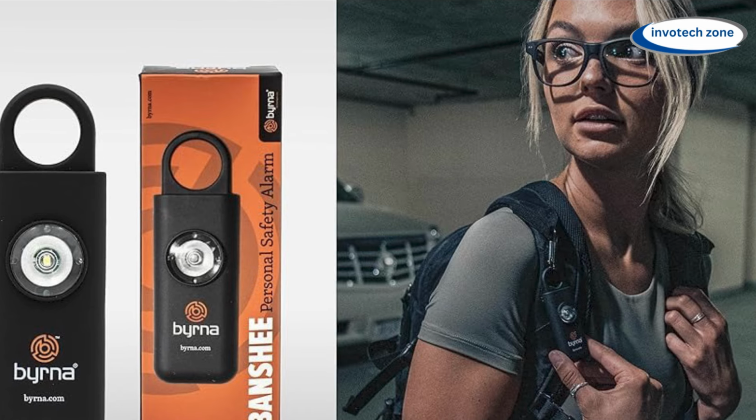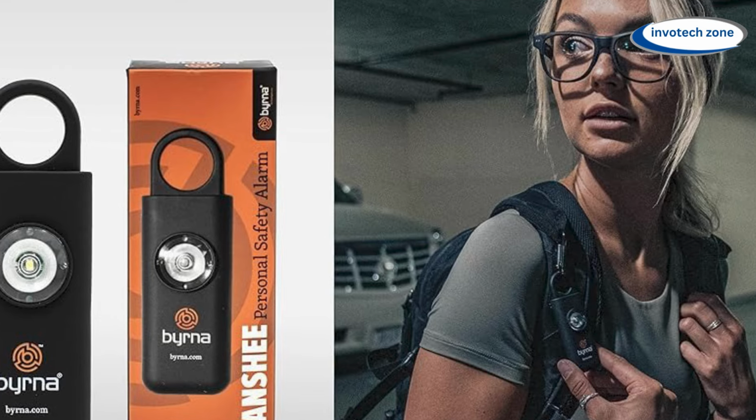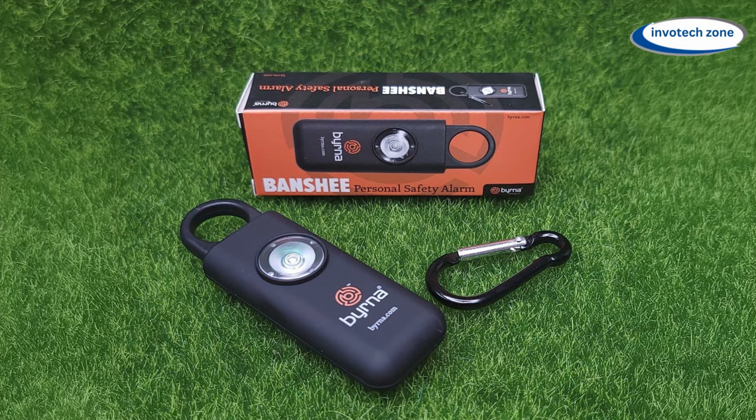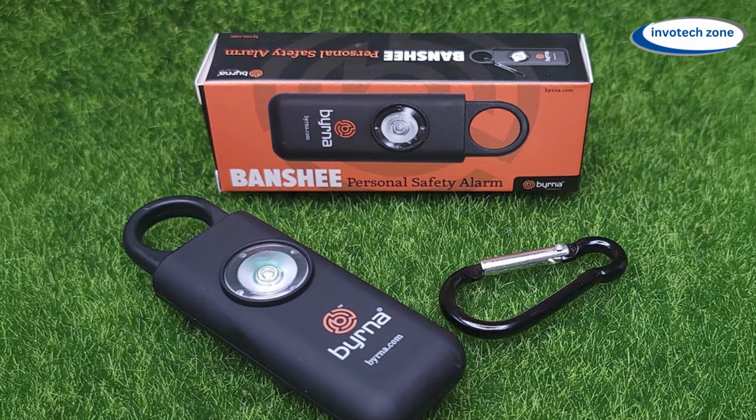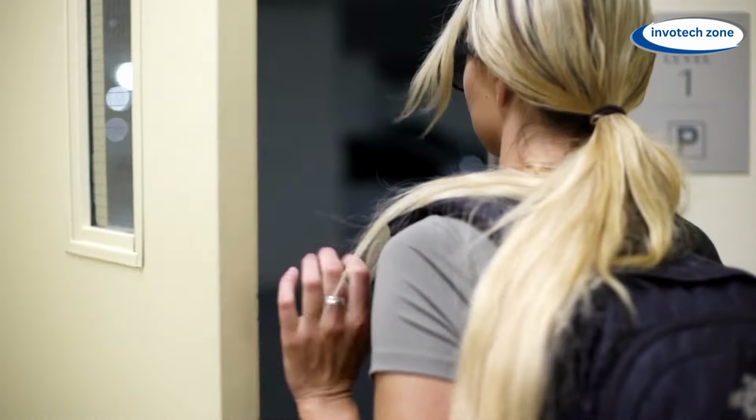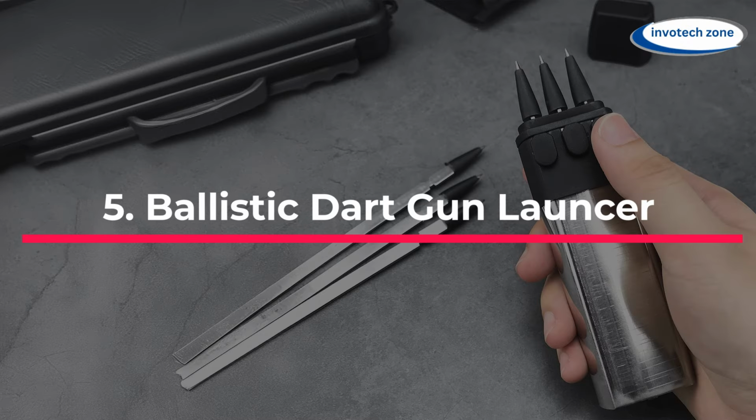So the Baran Banshee is a little but powerful tool to have, whether you're out and about or just want an added layer of security. You can't go wrong with this durable, lightweight, and extraordinarily loud safety device. Number 5. Ballistic Dart Gun Launcher.